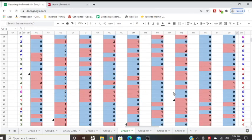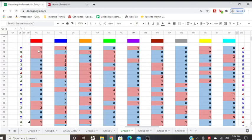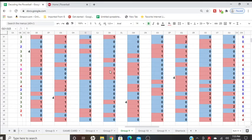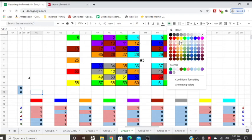Okay, so looking at this one, I kind of like the red over here. Because there's so many, these streaks don't go very long. And here's a good one of 5. But other than that, they just don't go very long because there's so many options. So I'm thinking this red. And now it will knock out the 64. So I'm going to go for that.